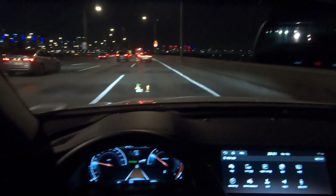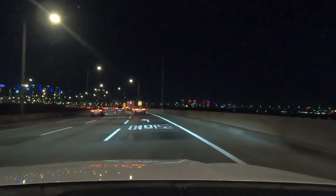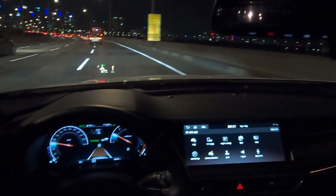So okay, so that's the Han River. I'm not sure if you can see it. It's very nice. It's actually very nice. No traffic today, so very nice. And what else I wanted to say?